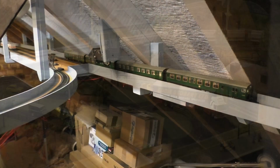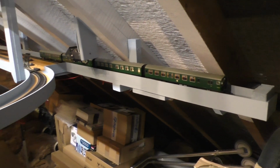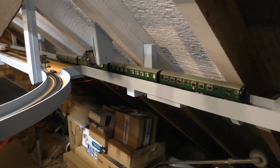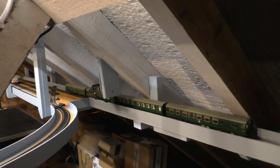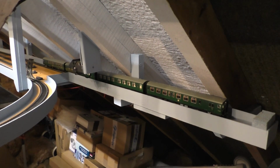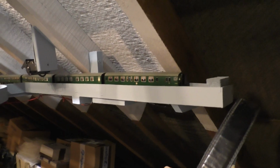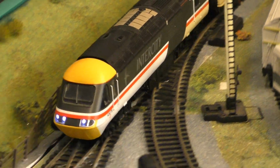This new bit is I've extended this bit of siding, and I can now get the 411 EMU parked here, which is pretty good. I mean, obviously it will be limited how often I can take it out depending on what I've got on that back siding there, but I'm pleased I've done this, so it worked quite well. And I've just done a little support off the roof there, if you can see that. So if we follow the HST through this way down there to a stop, come back, we have a new bridge.